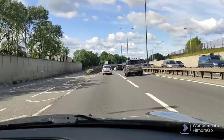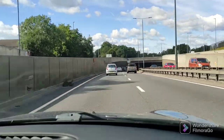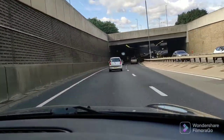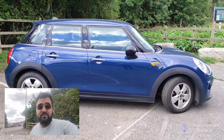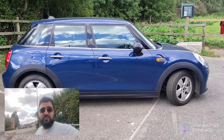But yeah, otherwise, fantastic little driver, keeps up with traffic. What more can I say? It's a lovely, lovely drive. Final review coming up. So there you have it. What a lovely car. So pokey. Much more pokier than I expected, to be fair, but then again, it is a twin turbo 1.2.